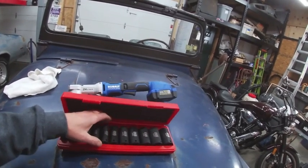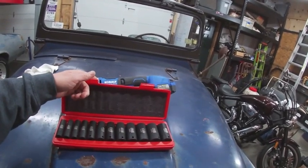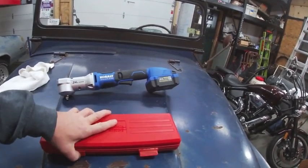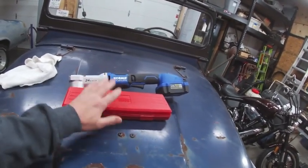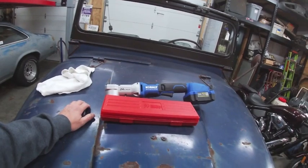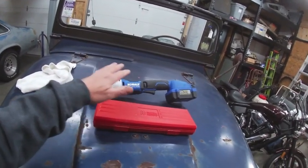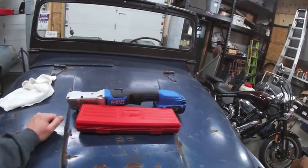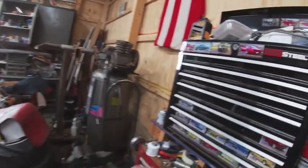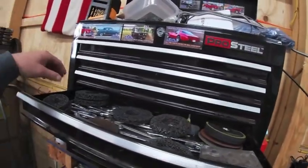I just like this set, and I thought for 25 bucks it was worth it. It's already in its own blow mold case, which this set is something that I will be taking to the junkyards, to the easy pulls, and I like to just have it contained. So these two go right together, go out, do what I got to do.